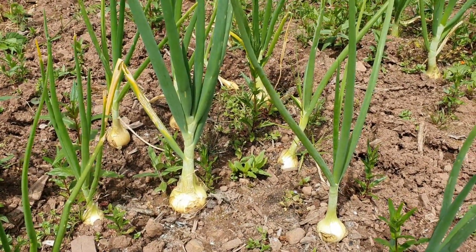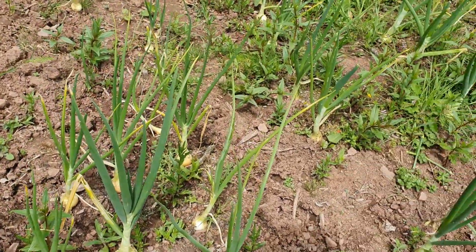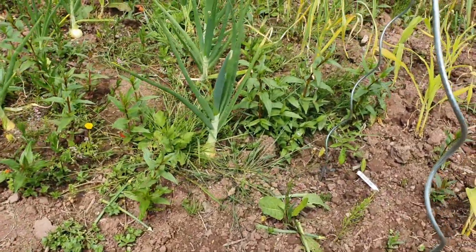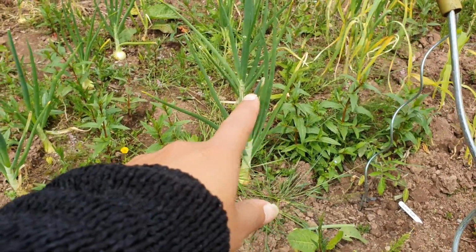But it's not ready yet. But I can pull up any of the ones that have gone to seed, like this one over here. That one's gone to seed. You can see where I snapped that off there.